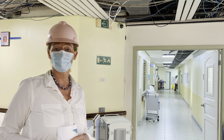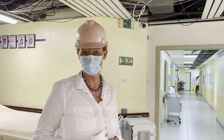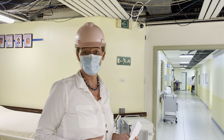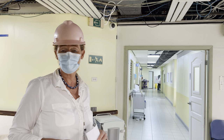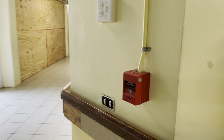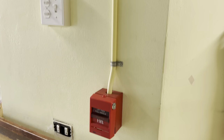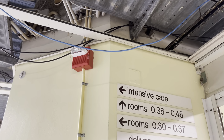Okay, let's start our virtual tour for our essential upgrade projects at St. Maarten Medical Center. We're actually in the main hallway at this area, close to the med-surg ward, and we can already see two projects that were already completed. One of them is our fire detection system, which is an addressable system. So we have pull stations, indicators, smoke detectors in all rooms.